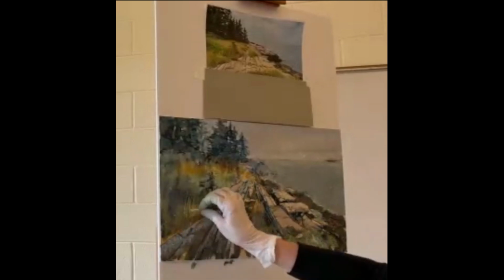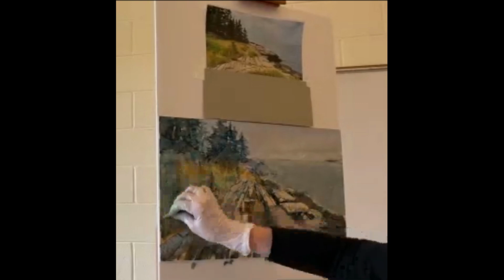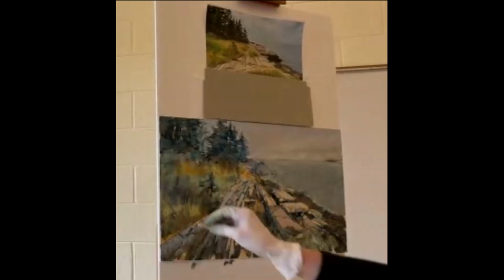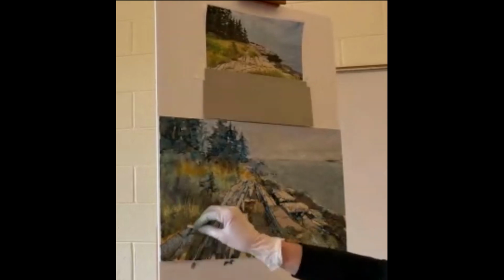Amazing how little pastel is over here still. I'm really hitting a lot of the paper there, and there's not much. There's not much at all.